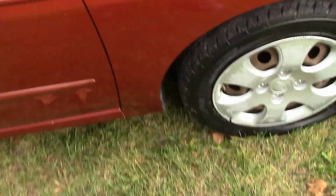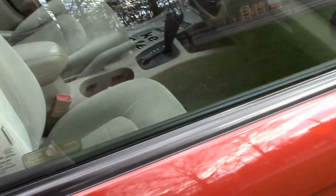Again, it's about 4/32. So really 4/32 all around. So the tires aren't great. That's something to maybe keep in mind when looking at the vehicle.